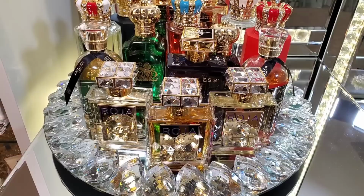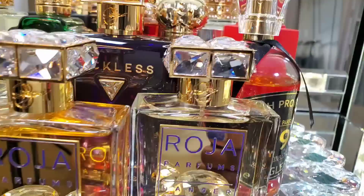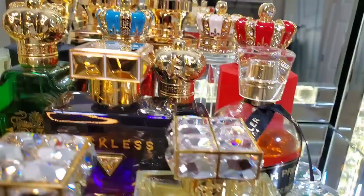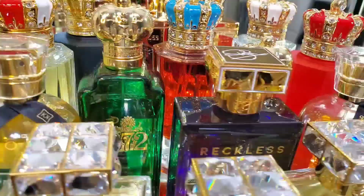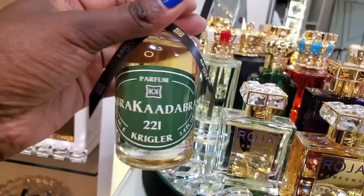Okay guys, so the front row, we have the three Rojas. We have Creation E, Danger, and Elixir. Over here, the Kriegler, we have English Promenade number 19. Next to her, we have Roja, Essence Parfum of Reckless. Here we have another Kriegler. Look at these Kriegler bottles, guys. These Kriegler bottles are beautiful. So here we have Abracadabra. Love this fragrance. This juice is so beautiful.